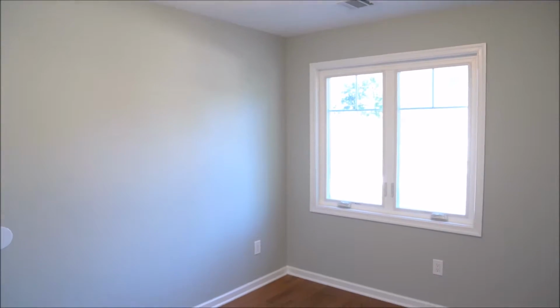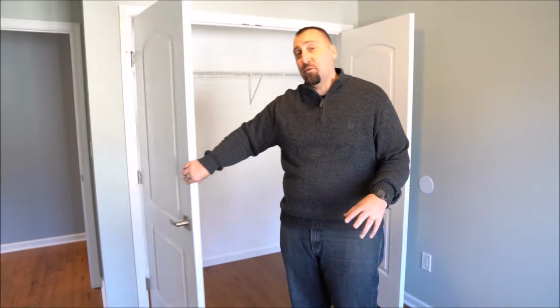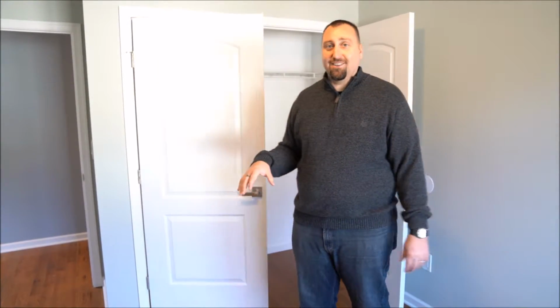All right, let's take a look at bedroom number 3. I don't want to show all bedrooms because they get boring. They are just a square box. But again, check this giant closet out. For this area, a closet this size is typically found maybe in a master bedroom, but definitely not as a standard of all 3 bedrooms, which is what we've done here today. Let's take a look at the second full bath.